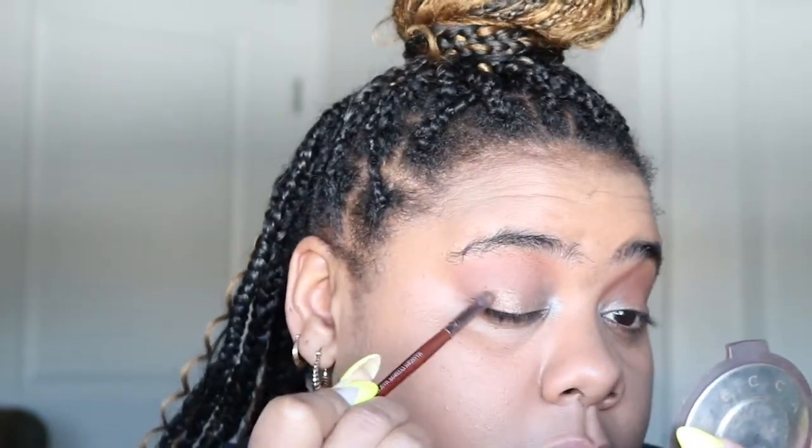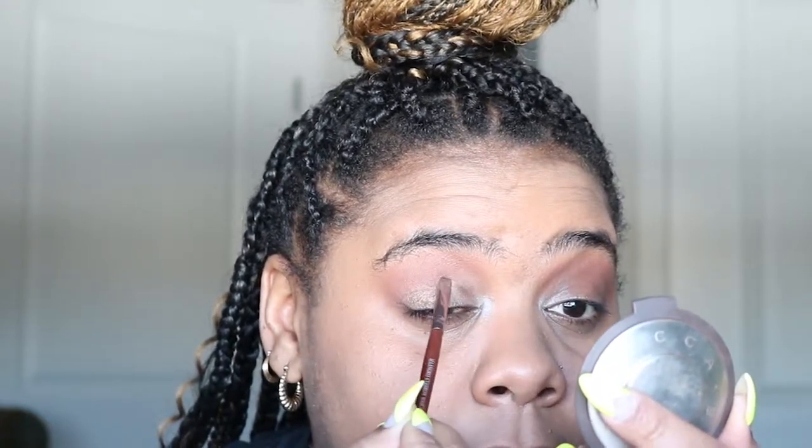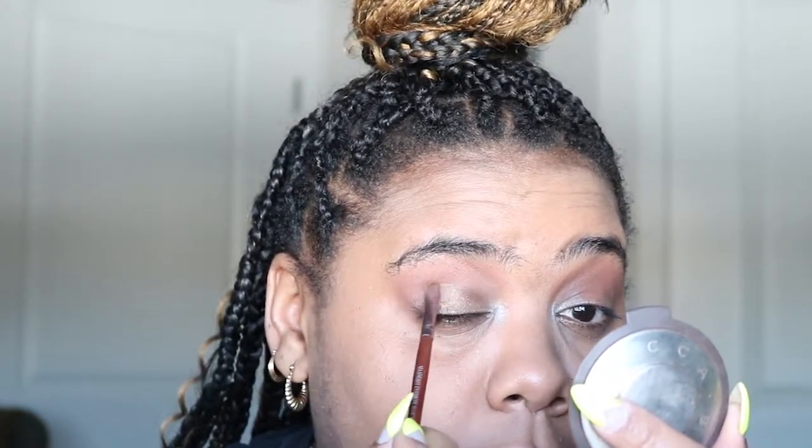This is a pretty color. I'm so glad I put that lighter color on the inner tear duct because, honey, where would I have put this color? I haven't used this palette in a while and man, I just forgot how buttery these shadows were, honey.